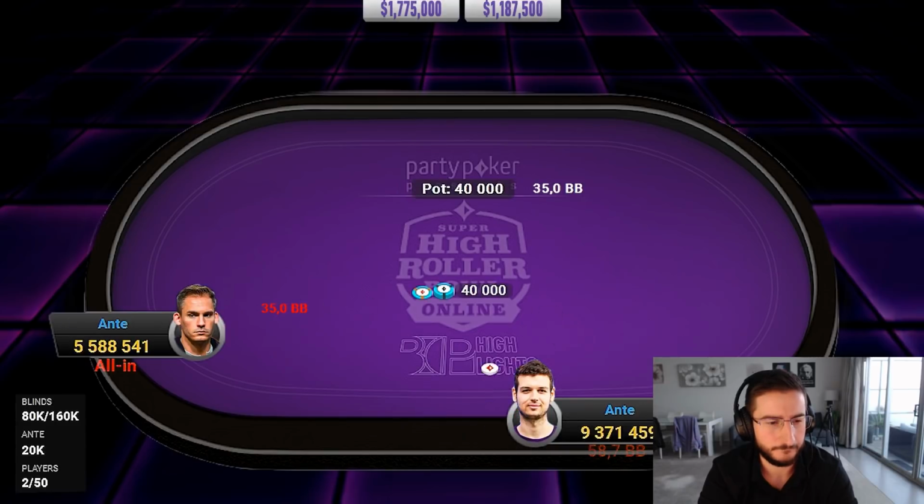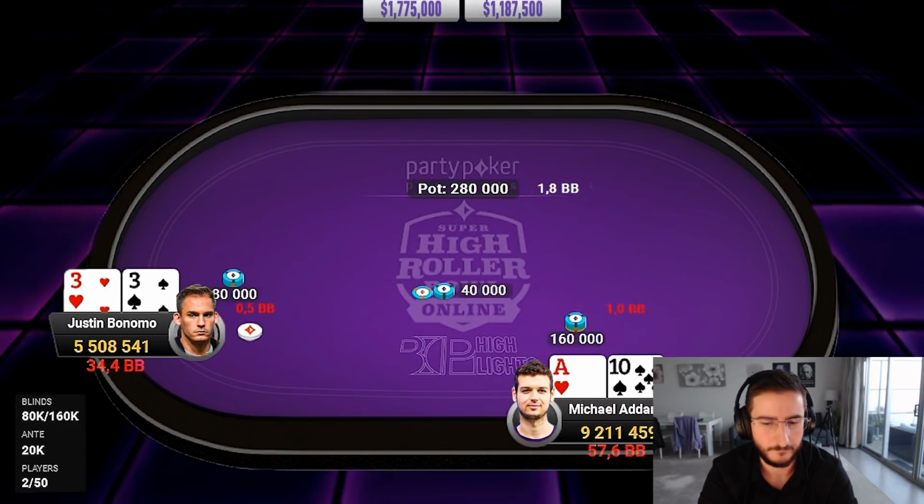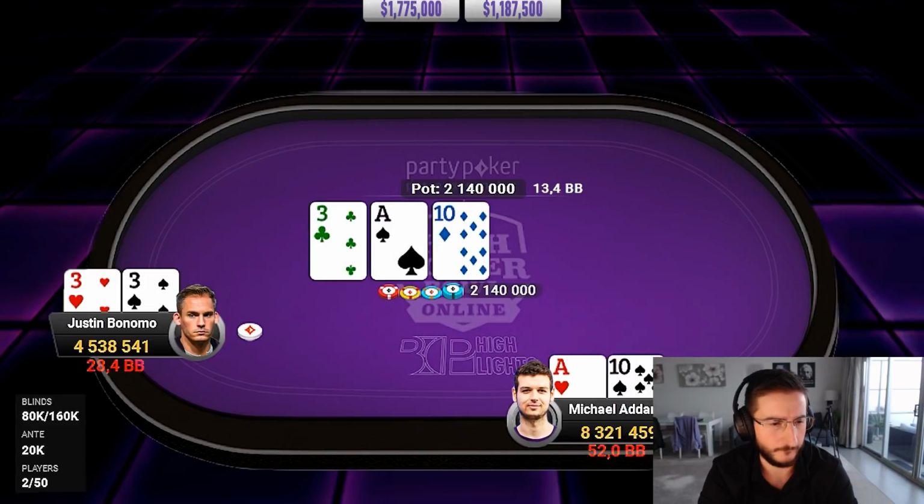Interesting jam. Raise, 3-bet shove, or raise, jam, call. What are we going to see here? I think Bonomo's just always ripping here. I would only play deuces through 6s this way as well. Plays the call.